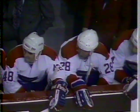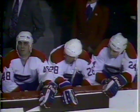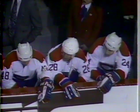Odeline still staying in it, cheering on his teammates. There's J.J. Daigneault, number 48. He was just being treated by the trainer. He was having difficulty, it looked like, with a leg problem.